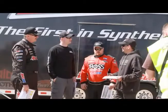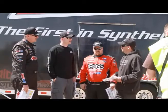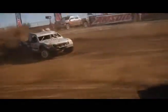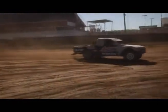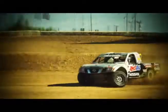The oil is the lifeblood of the motor, and this is like a health report on your engine. So we can see how fast we're burning up stuff, when we need to get rebuilt, and that in the long run is going to keep us consistent and keep us doing well, because we're not going to be facing catastrophic engine failures.